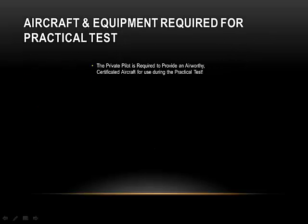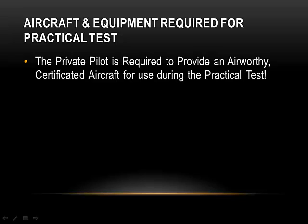Aircraft and equipment required for the practical test. The private pilot is required to provide an airworthy, certificated aircraft for use during the practical test. We talked about this already. You've got to make sure everything is good with the aircraft. You have all your maintenance manuals. Everything's been done. You've got to go through and check the maintenance manuals yourself. As the student, the instructor needs to check. It's very easy to miss one little thing like a transponder check or something along those lines. You've got to make sure the aircraft's ready to go.